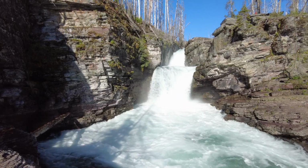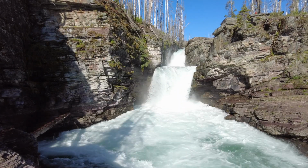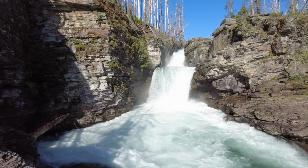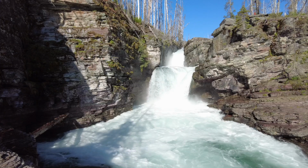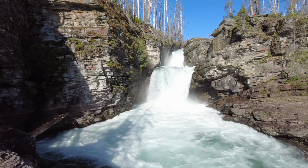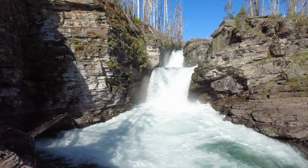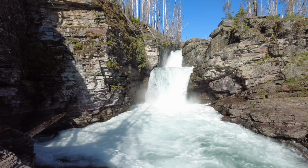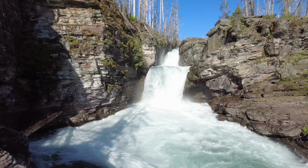We're here in the morning, and you can see that we've got lots of bright sunshine on these waterfalls. So it could be that this is a more ideal location in the afternoon. It's just that we only have the one morning here on the east side of Glacier National Park, so we're catching up while we're here.